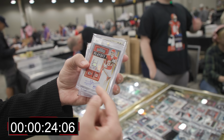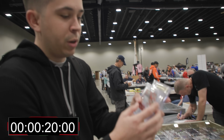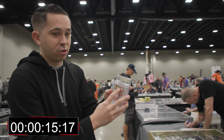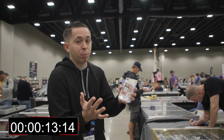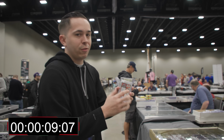And then a Travis Kelce on-card auto, Taylor Swift's boyfriend. Fellas, when your girl's like, hey, we got plans Friday night, be like, no, we gotta watch Card Clutch 2's Whatnot stream, because I'm gonna win a signed card of Taylor Swift's boyfriend that you're gonna give to her or share with her. That's an easy out right there. You gotta use that card for sure.